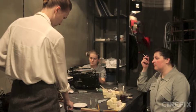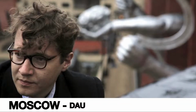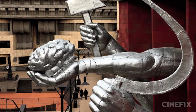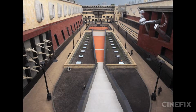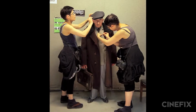But for our pick, we're going with the awesomely absurd and actually pretty creepy set of the yet unreleased Dau. The director, Ilya Khrzhanovsky, which is not easy to pronounce and most likely mispronounced right here, created a beautiful recreation of 50s Moscow, about 2 football fields in size and 5 stories tall, and populated it with an entire city full of extras, all dressing, behaving, and talking exactly like their characters.